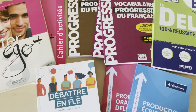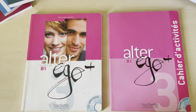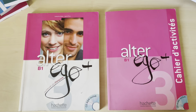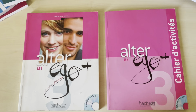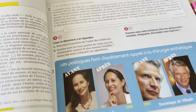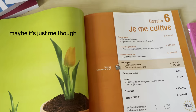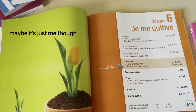So we're going to start with these Alter Ego textbooks, the B1. I got them when I started taking lessons at the Alliance Française for the B1, which I was actually doing to prepare for my GCSEs in French. Personally, I only ended up taking the lessons for a couple of weeks, so I didn't get very far through them with a teacher. And I don't think they're very good for self-learning because I really struggled to use them properly.